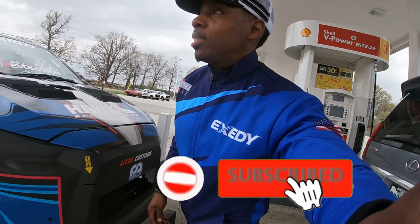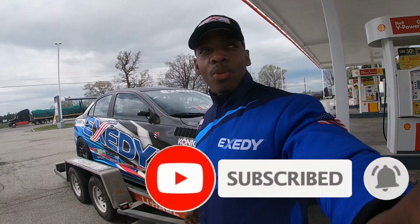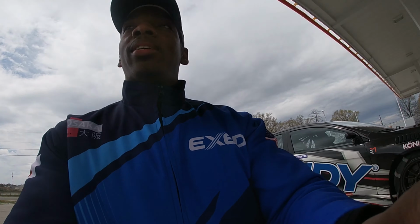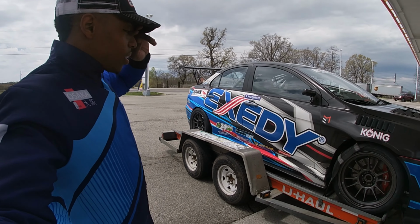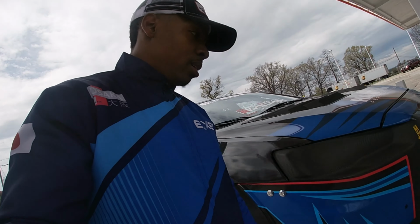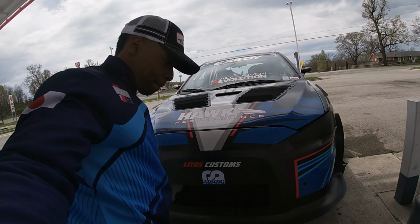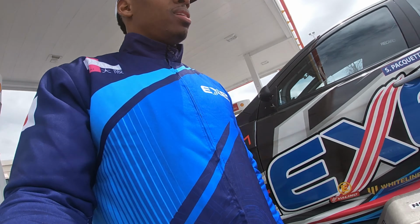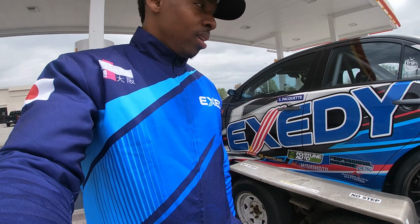So we just stopped at the Shell gas station. I think we are in Roanoke. Not 100% sure, but yeah, car's still going good. Straps are still good. Let's just go around. This strap is still good, but yeah, quick stop.